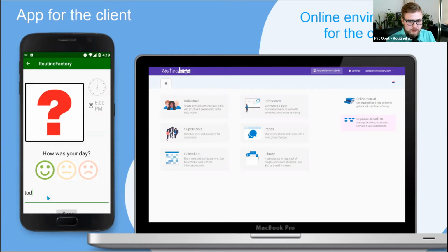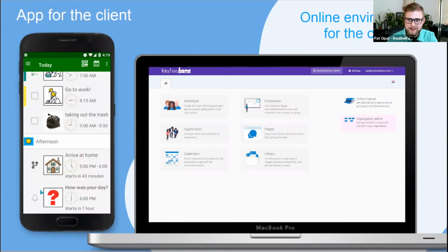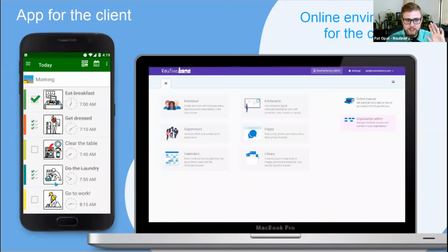So, if today is a great day or whatever it may be, you can mark that as saved, and then that gets sent into the online environment, which is on the right. I'm not going to really get into that because I'm definitely going to run out of time, but that is where everything is tracked and managed. That's where all these checklists and tasks are created.